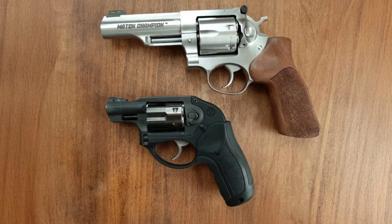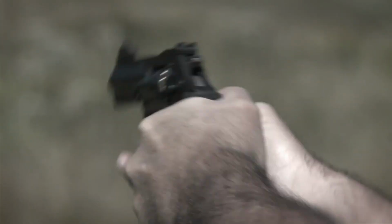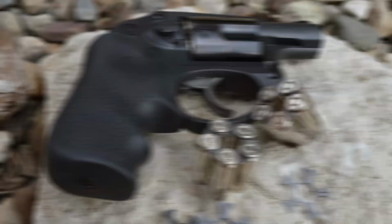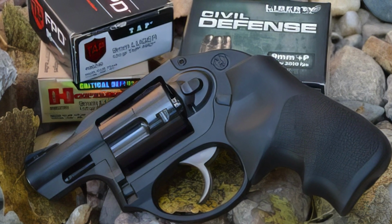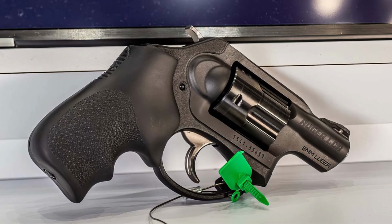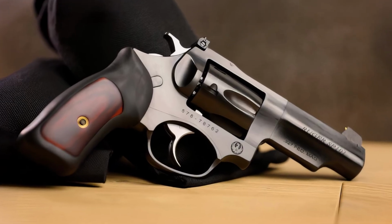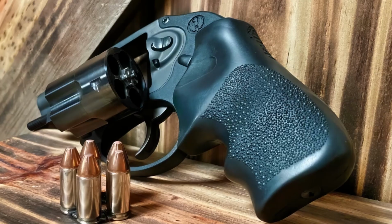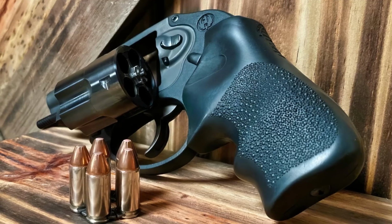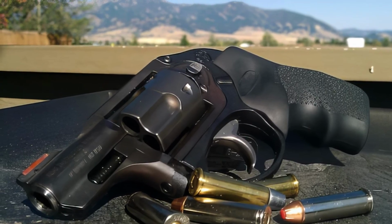According to sales data from GunBroker in 2024, the LCR has continued to rank among the top-selling compact revolvers nationwide. It's especially popular in states with stricter carry regulations, where revolvers are still seen as a legally and mechanically simple choice for everyday carry. Compared to legacy designs like the Smith & Wesson J-frame, the LCR feels deliberately 21st century. It's a revolver built with modern materials, optimized for contemporary carry needs, and fine-tuned for practical use rather than nostalgia.